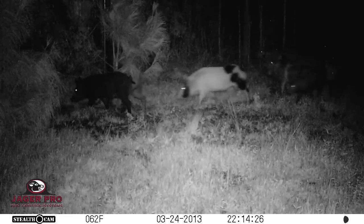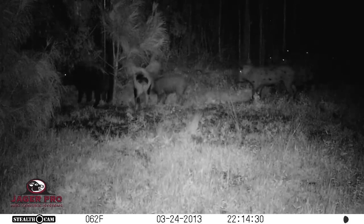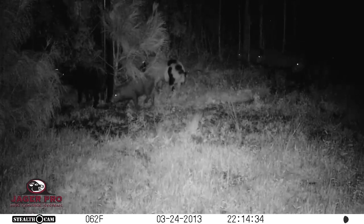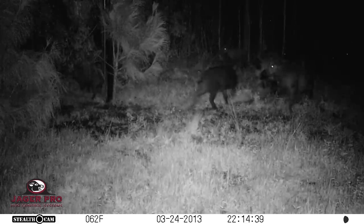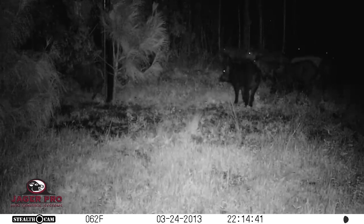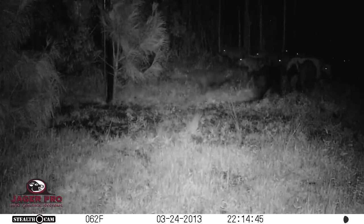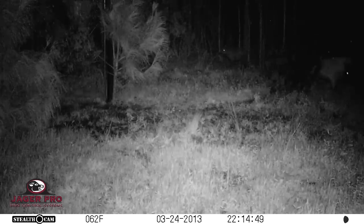The next trapping opportunity took place 9 days later on Sunday night, 24 March, at 22:14. Notice how incredibly nervous the sounder appears. This was only the 6th time pigs had been at this location during the past 4 weeks. Farmers had already begun planting corn, and we knew trapping chances would diminish in future weeks.